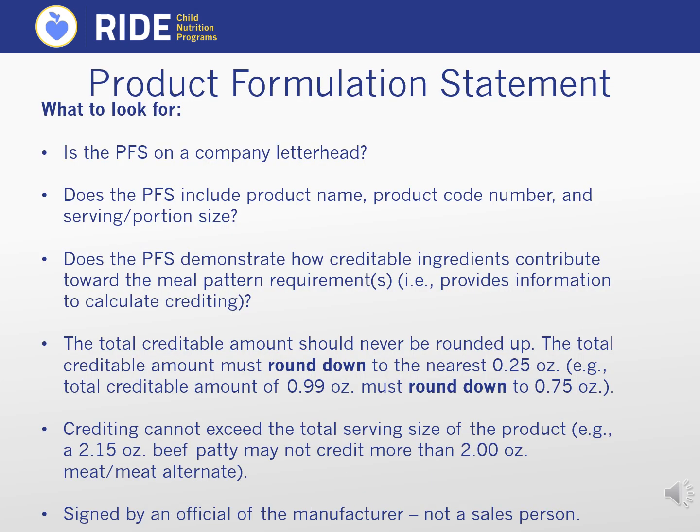So now on to the product formulation statement. This document may be 1 or 2 pages long, and it should have the product's company letterhead on the top. You'll find the product name, the code number, the portion size. You'll see the calculation within the body of the letter, followed by the crediting amount for the portion size.